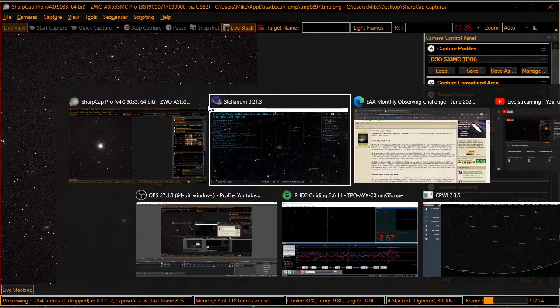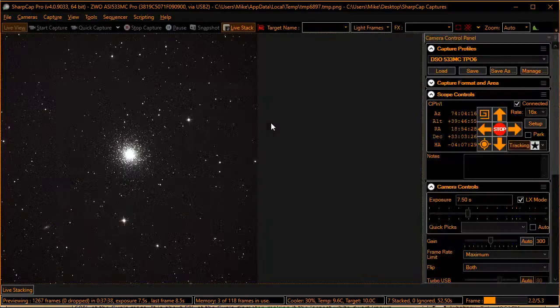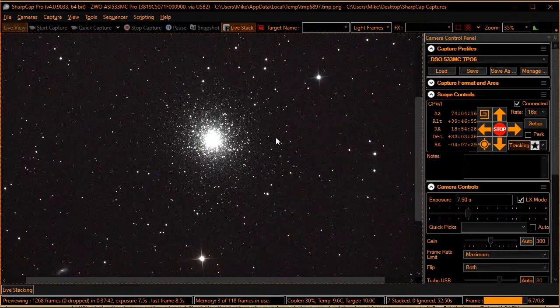Let's actually see what Pat wrote about it. Great Hercules cluster, discovered by Edmond Halley in 1714. It shows itself to the naked eye when the sky is serene and the moon absent. 50 years later, it was examined by Charles Messier, who catalogued it in 1764. About 145 light-years in diameter, it's composed of several hundred thousand stars, the brightest of which is a red giant. So there's a red giant star in here, but several hundred thousand stars.